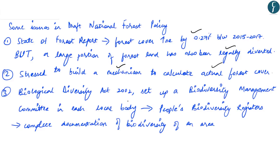Also, the author has stressed the importance of the people's biodiversity registers, which play an important role to understand the overlap of cultural and natural biodiversity. Since this is a new draft forest policy, therefore you should read it from both prelims as well as mains exam point of view. With this, we will move on to the next article.